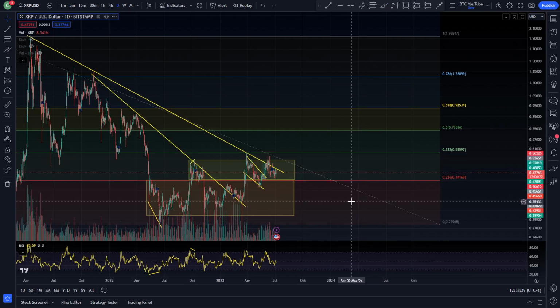We are waiting for a move in either direction. As I said before, I'm not taking any trades, I'm just waiting and seeing what happens, but I do think a little bit of joy for Bitcoin and for XRP could be on the cards in the next few weeks.